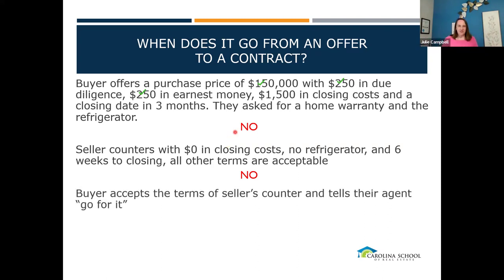Now the buyer accepts. In the pre-licensing world, what does that mean? It means the buyer has signed. They have accepted and signed with the terms of the seller's counter. The buyer tells their agent, go for it. Yes or no? Are we under contract? Heads just got mixed. I got some yes and some no. Think about your musts. I must have two things. Must one: the last offeree accepted. Are we under contract yet?